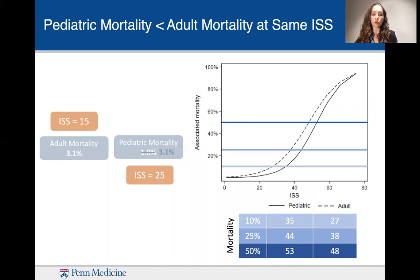On the right, you can see this trend persist, showing that for any given mortality, here 10, 25, and 50%, children are much more severely injured compared to adults.